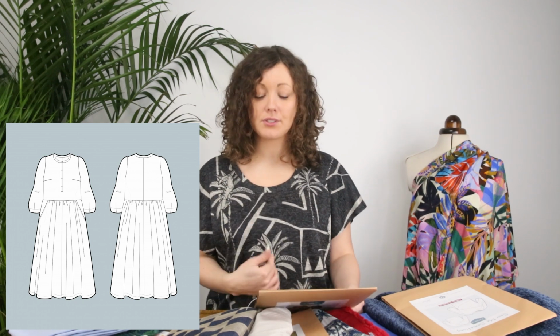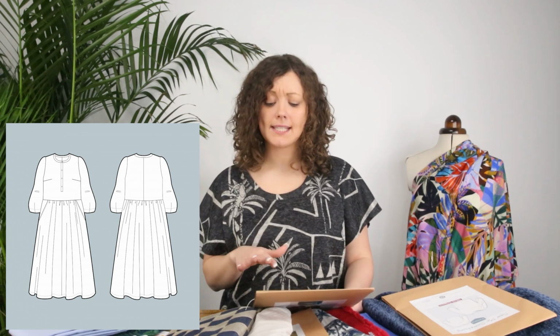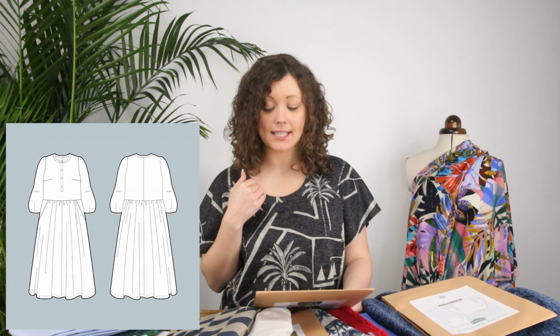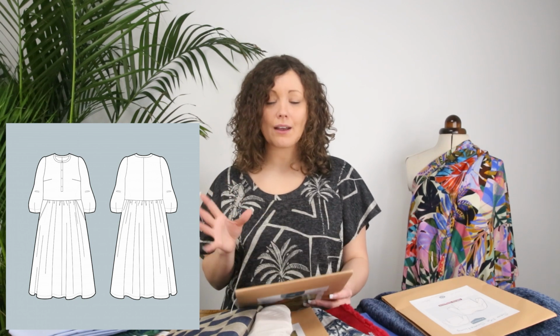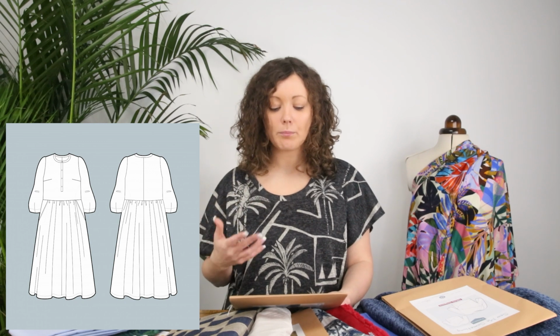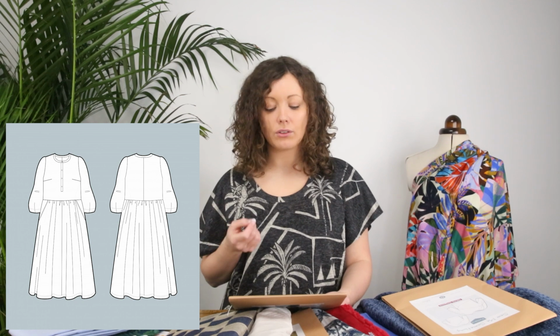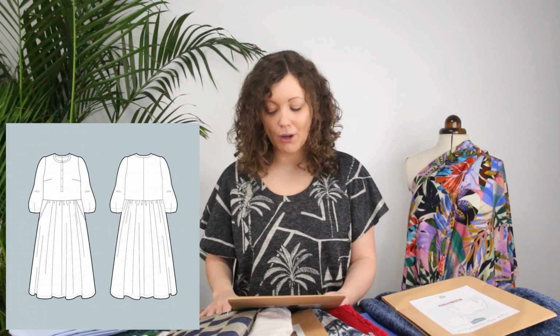Version 1 has a button placket detail down the front, which is a really lovely option, and I think that's particularly nice if you're making it in a plain fabric. It's just a nice little detail to have. So yeah, really lovely options, and the fabrics they're recommending are light to medium weight, things like linens, chambrays, double gauze, cotton lawn, printed cotton, needle cord, viscose. So there's loads and loads of options.